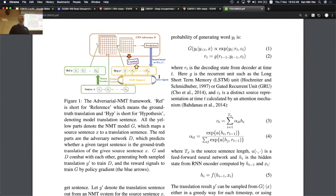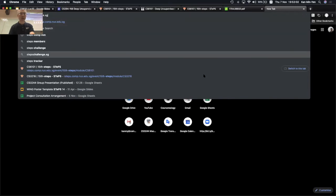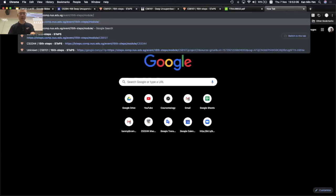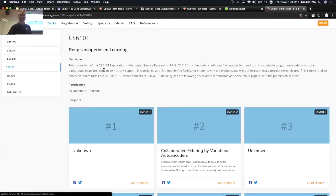Okay, but there's a number attached to each poster. It's the same one that's in STEPS. So if you go to the STEPS website, anyone who's attending STEPS, including yourself, you obviously can vote for yourself, and you should try to get other people to vote for you.